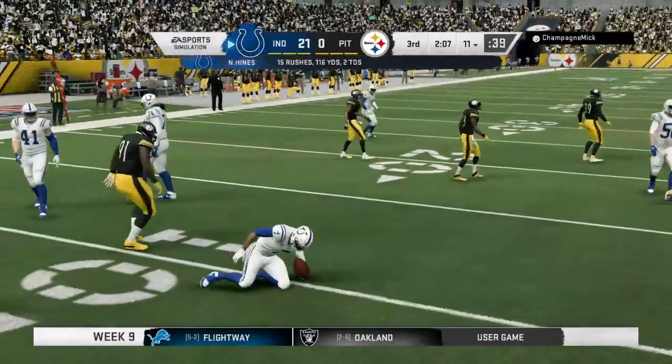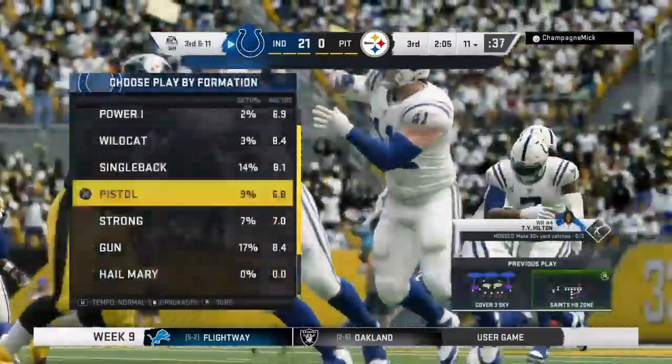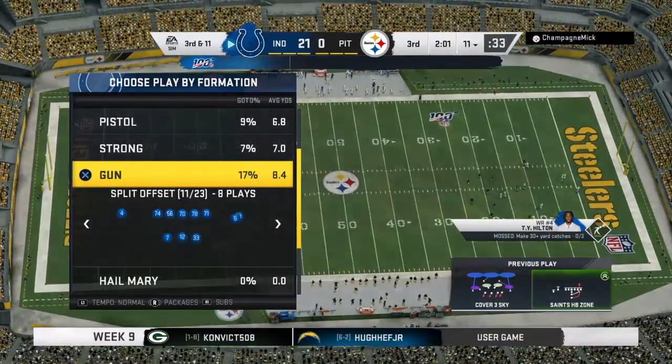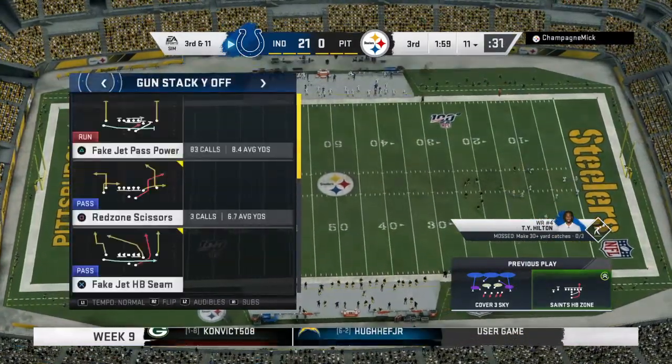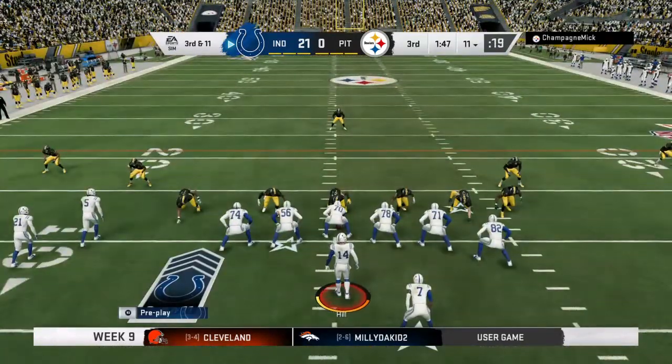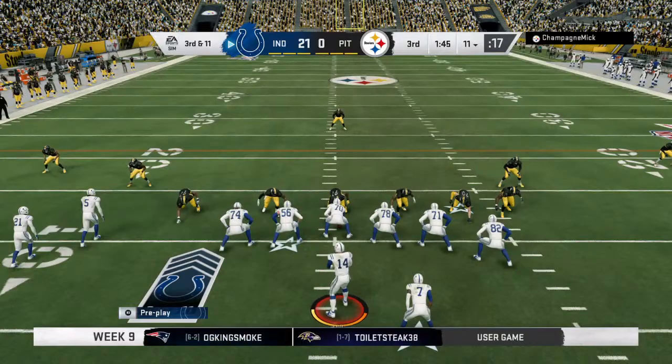And not much there at all, as he'll get this only up to about the 11. The 2nd down play, not much better than the first, just a gain of 1 there. And the Steelers now in the nickel here on 3rd down.